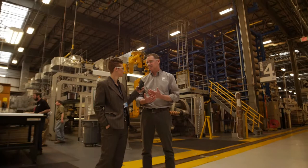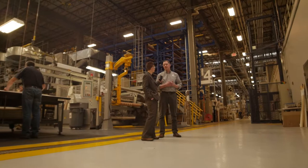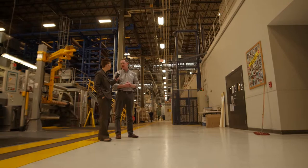So if we take our investments and we repurpose them, and we take our employees' core capabilities, such as color matching, then we can really take a look at a wide variety of new products. And so any and all of the types of decorative overlays that are available, and new ones, are ones that we can take a look at investing in for the future.